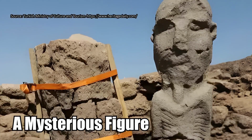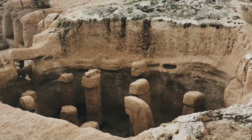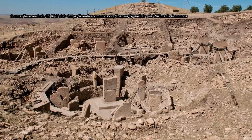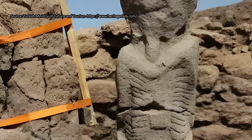A mysterious figure. An exceedingly unusual figure was recently found in Turkey. The statue of a male humanoid was discovered at one of the oldest temples in the world. There are so many juicy bits of information from this discovery, I don't even know where to start. Let's kick it off with the statue itself.